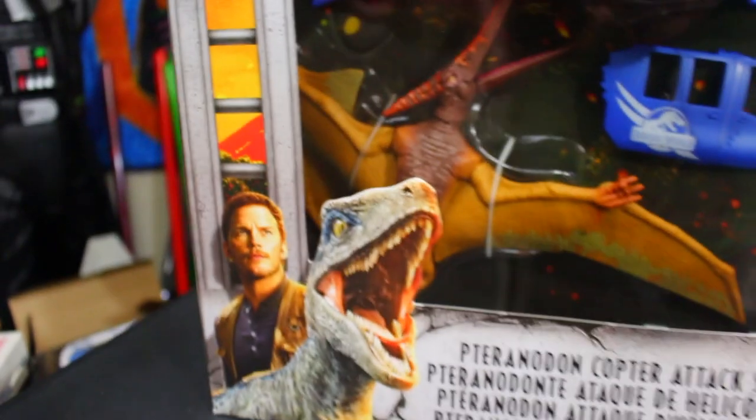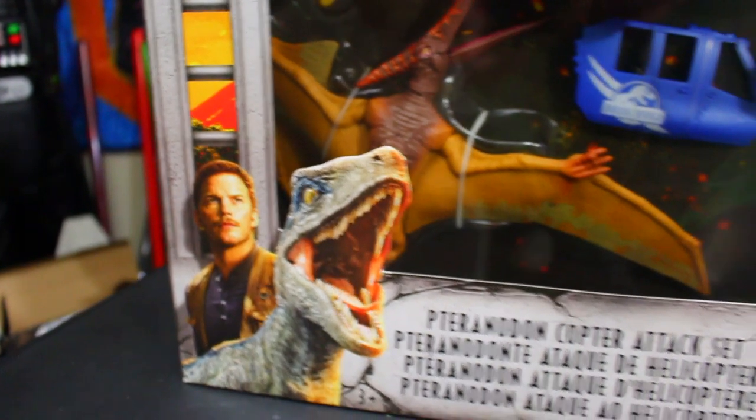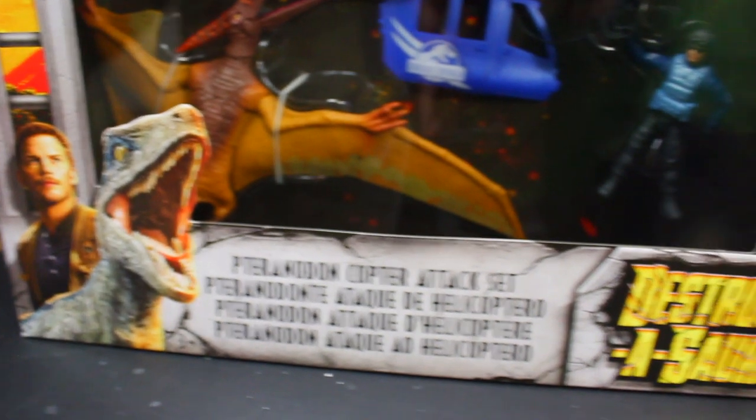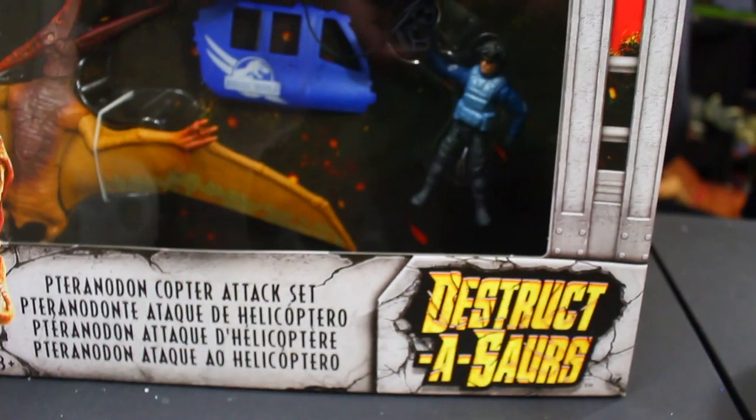We drop down, you can see more of the thing. Look, down in the corner, there's Owen and Blue Buddy Cop. I like how big that is on this box. It says Pteranodon Copter Attack Set, Destruct-A-Saurs. Let's spin this thing around.